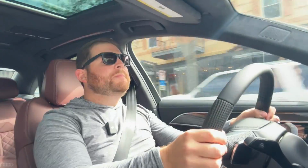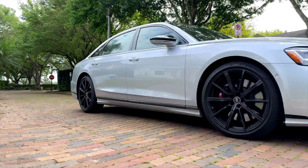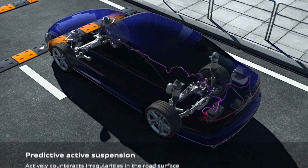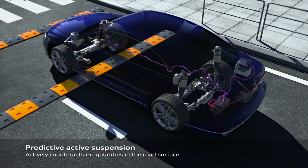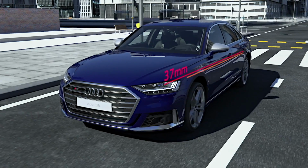So as I bring the S8 up to speed here, the cobblestones should be jostling us around like crazy, but they just aren't. The suspension can actually read the road 18 times per second, and then the suspension can respond in fractions of a second, in milliseconds. So as I'm going over these rough imperfections in the road, the car is reading it, it's telling the suspension what to do. I just went over a manhole cover, barely felt it. Just went over some train tracks, barely felt that as well. The camera is moving around quite a bit. That's just my mount. I promise you, in here, I'm barely feeling this road.